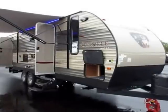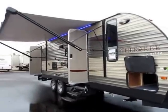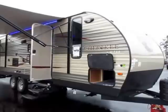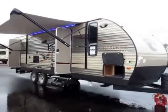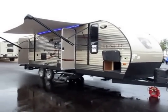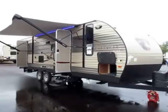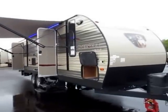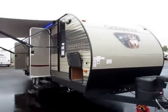Cherokee 274 DBH Bunkhouse travel trailer here at Haylet RV of Coldwater, Michigan. Super popular floor plan from not just a top 5 brand, but at the time of this filming, the number 2 selling travel trailer out there. That says a lot. There are so many people trusting their time, money, and investment in Cherokee RVs. Question is why, and that's why I like to put these videos together, because every camper, in my opinion, is the best for a different reason.